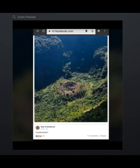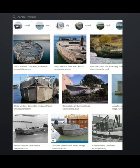But we're moving on now. I just thought that was very strange. There's no way you could have a completely round shape, and that's the top of a volcano. I don't know what that is, but anyway.